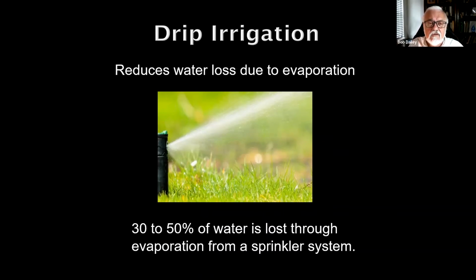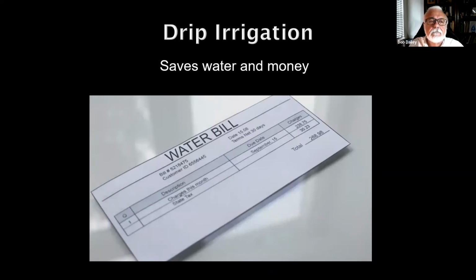Why would we want to do that? Well, there's a lot of reasons. One, drip irrigation saves water and money. If you know your water bill right now and how much it is, and we actually in this area pay a lot less for water than people in the rest of the country do. An average bill for 10,000 gallons of water in Atlanta, for instance, is $386. Here it's significantly less for 10,000 gallons of water.